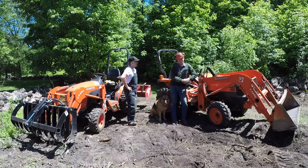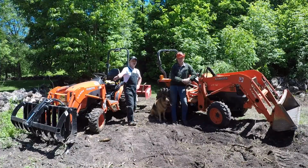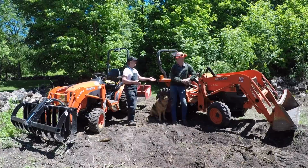Shaped up really nice, Guy. Wow, it's looking great here now. Yeah, no, I really love it. You were right, it clears up this part of the meadow really well. And we're great together having a B and L, eh?